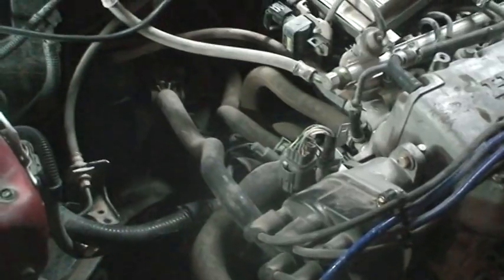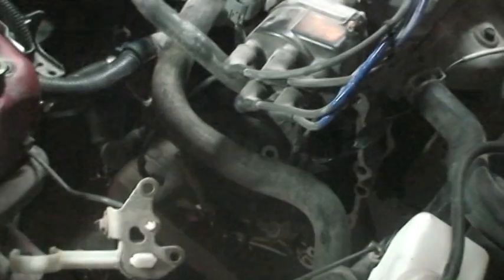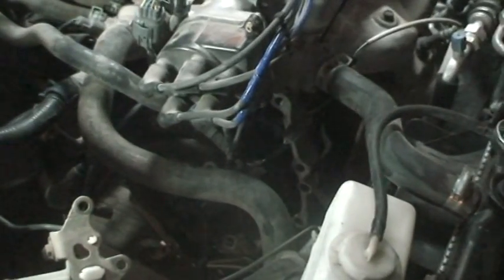Then you remove all the bolts holding the transmission. You can see these holes that hold the transmission to the engine, and you remove all those. You have to remove a couple of motor mounts, put a jack under the engine, and a little small jack under the transmission.